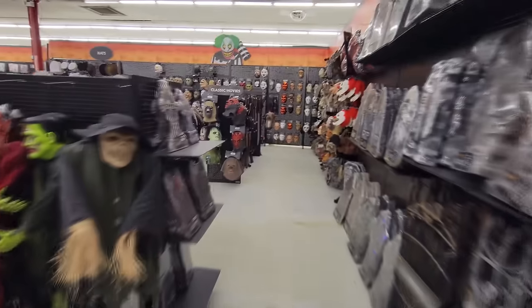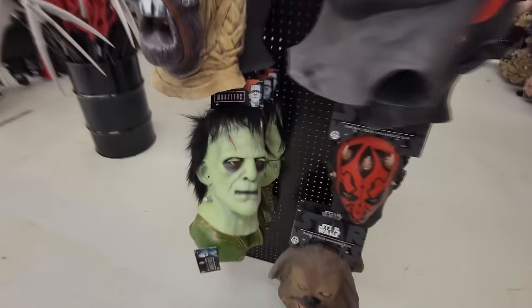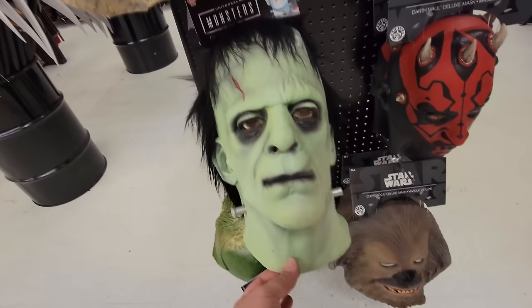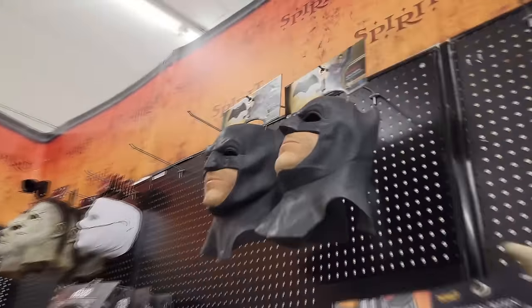Okay, let's come over here and look at these masks for a minute, because I'm really beginning to question myself on these. The Universal Monsters. This is Frankenstein. This is the creature from the Black Lagoon. But that's all I'm seeing in the stores right now, and I could swear that the flagship store had like 4 different Universal masks.